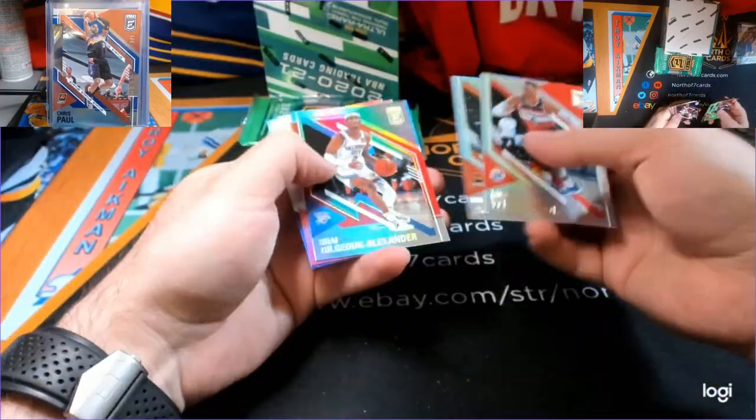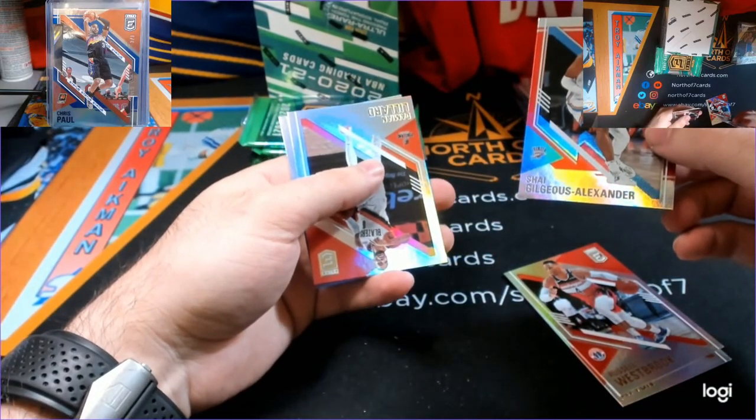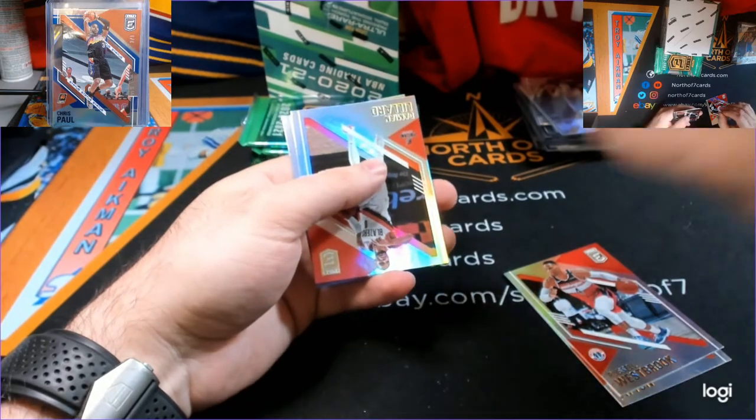Russell Westbrook, DeAndre Ayton, SGA, red parallel. Plumlee. I'm calling him Plumlee.